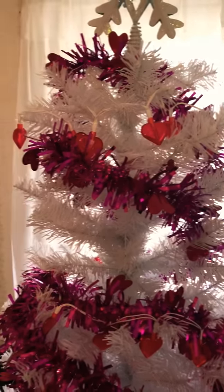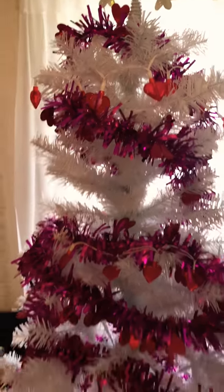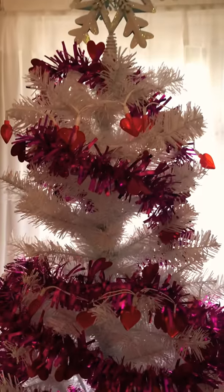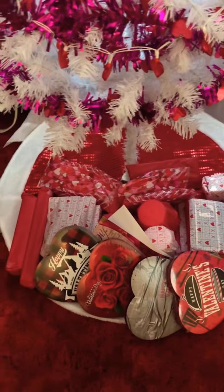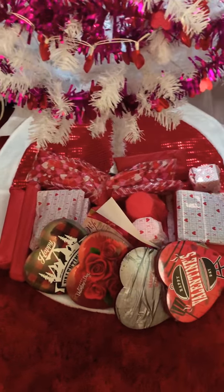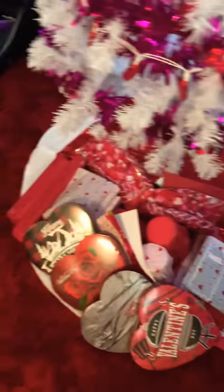They had lights. You have to have batteries for those and put those in there, and they light up. I don't have batteries in them right now. I just like them the way they are. And then they had the Valentine's Day garland, and then I put all the little presents that I have. They had bags and wrapping paper, so those are for my boys and my parents. And I just put them down there like that. So, and all this came from the Dollar Tree.